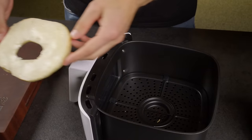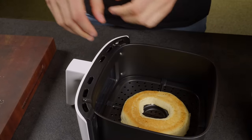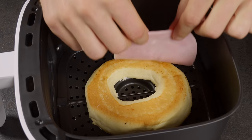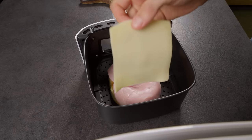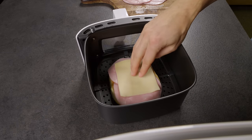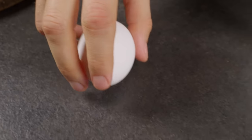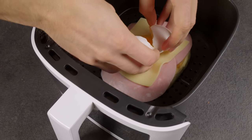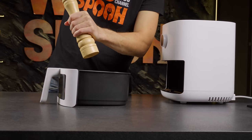Place the buttered bagel half in the air fryer with the buttered side facing down. Next, add slices of ham and cheese. And make a small indentation in the center. Crack an egg over the cheese and season with salt and your preferred spices to taste.